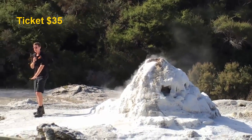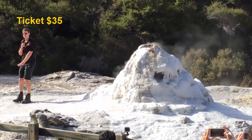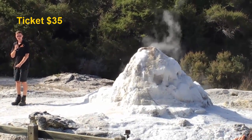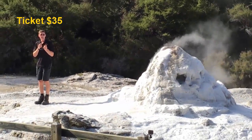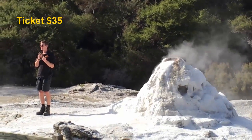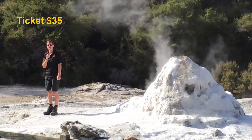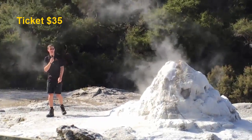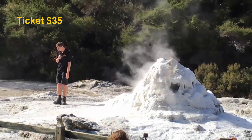Both chambers of water hold about 27,000 litres of water, so there is a fair bit of water just underneath the ground just here. Also in this water source, it's very rich in a mineral called silica. Now silica is a mineral that you'll find in every rock anywhere around the world. It's on every sandy beach, and in this water source it's very rich in silica. So when the geyser erupts, it deposits the mineral silica around the geyser. So that's what's given it the white cone-shaped appearance.